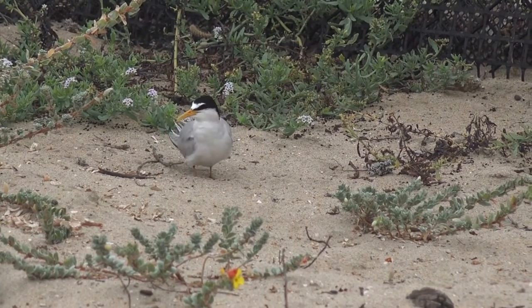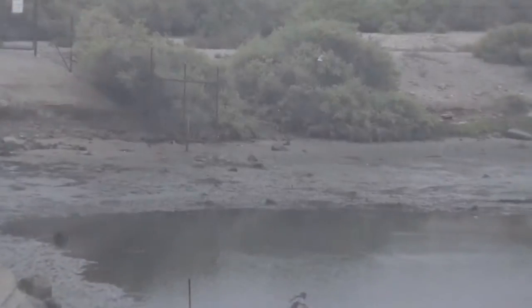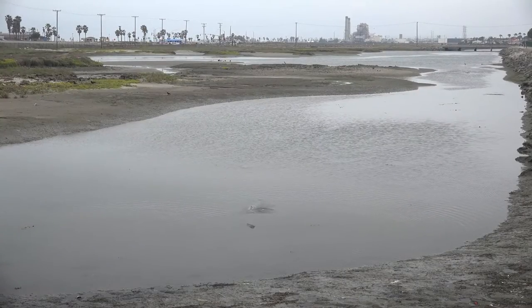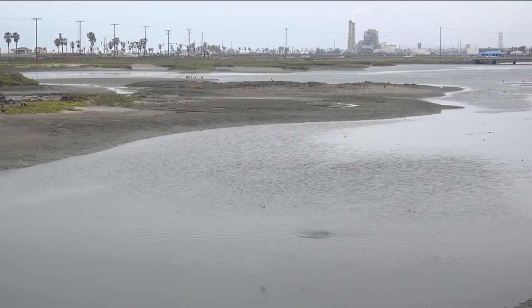These terns locate their nests near water where they can engage in what's called plunge feeding, where they hover in midair and then suddenly break off and dive into the water, plunging just below the surface to capture small fish and then bring those small fish back to the nesting area to feed the chicks.